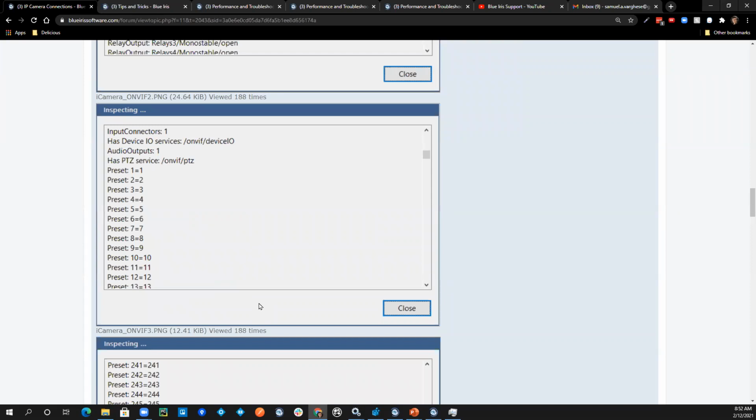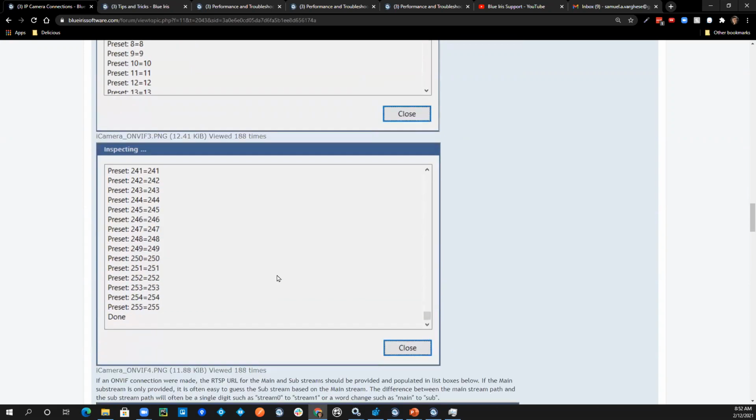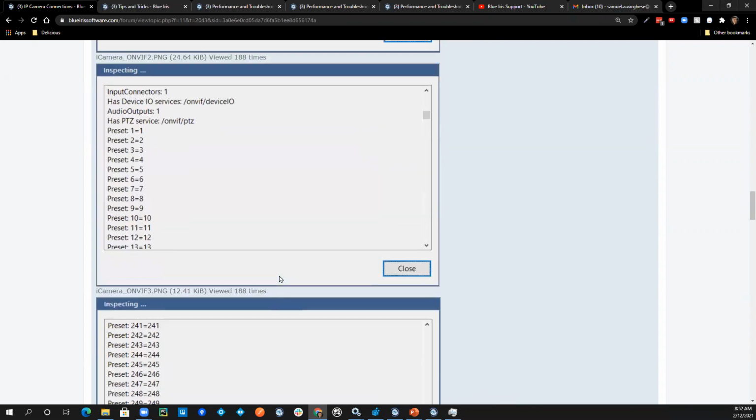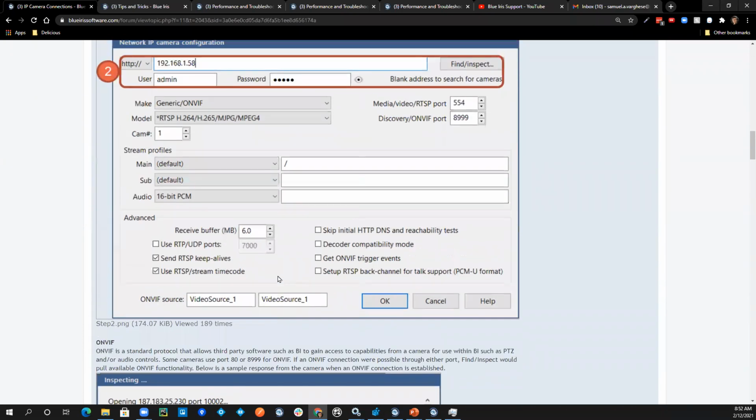Okay, and now did it show up as a Hikvision camera? Hold on, let me just find where that's at. So on the camera settings, video. Sorry, I'm just trying to navigate through this. Okay, configure. There it is. So when you go to find and inspect, does it say generic ONVIF? Yeah, right there. Yours says the same thing. So it doesn't say the actual Hikvision make and model. It doesn't. It starts off with generic.